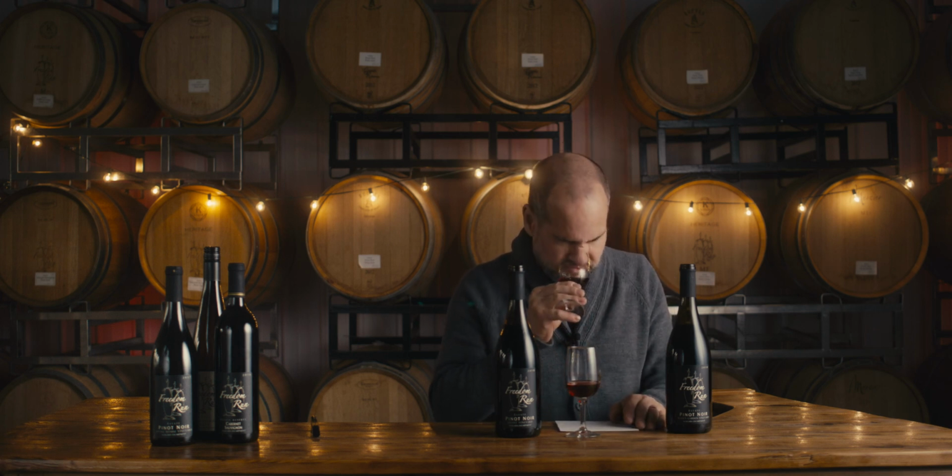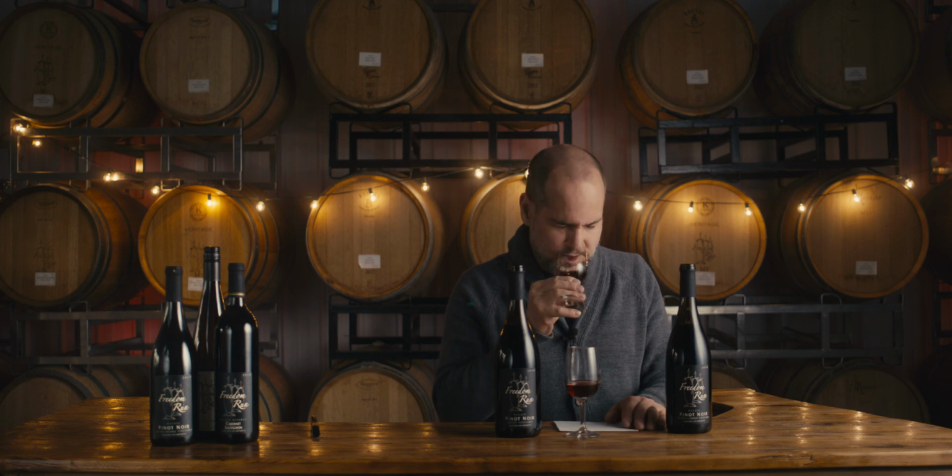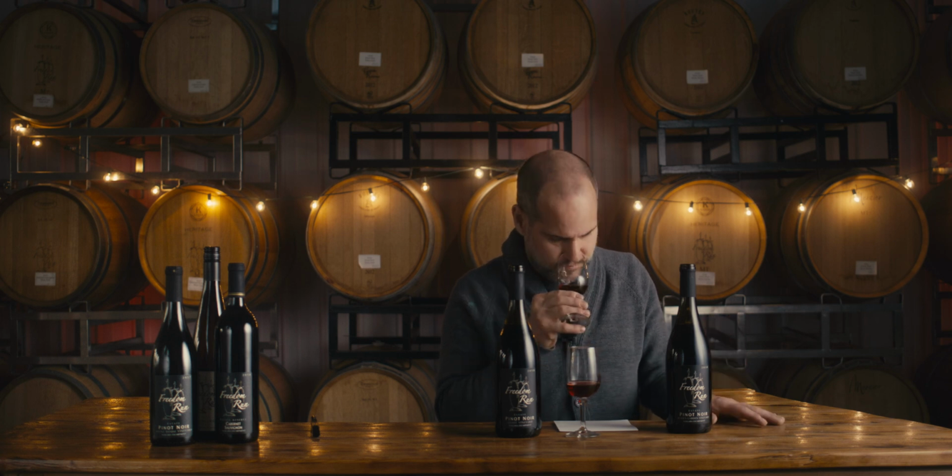So let's give these 2 things a try. So let's nose them both side by side. So the Rosie's Garden is a sort of tart red fruit, raspberry, cranberry. Not too many of those earthy aromas that you normally expect with Pinot Noir, but these are still babies.